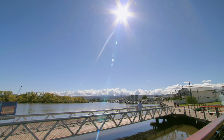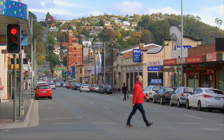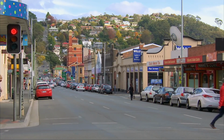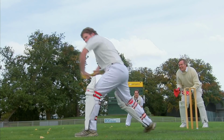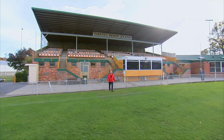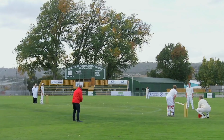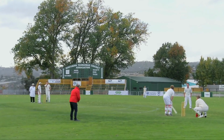Time to leave the Tamar. I'm heading across town to the site of a historical meeting of flannelled fools. The Northern Tasmania Cricket Association Oval. Get in. Go on, Ethan.